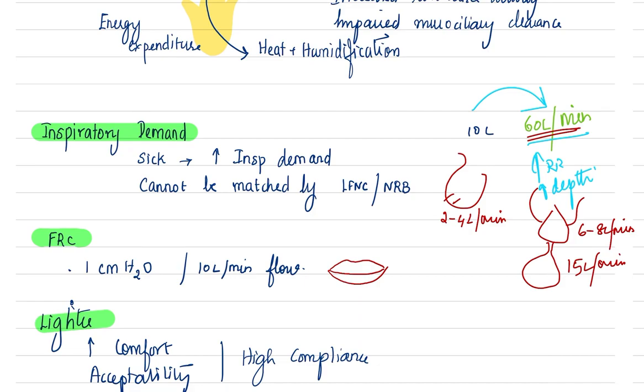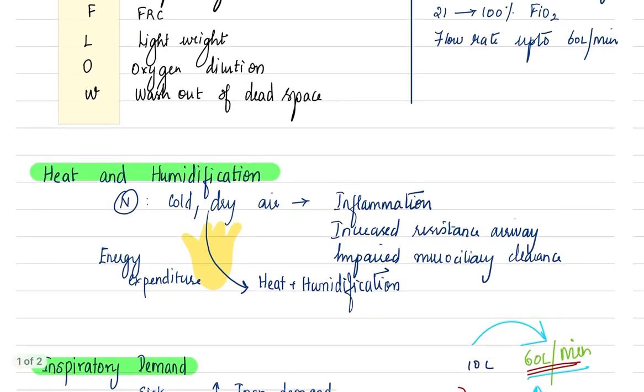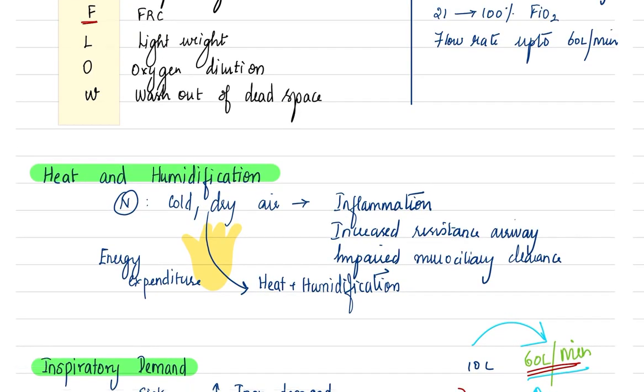It can give up to 60 liters per minute, especially your Airvo 2 sort of machines. So you meet their inspiratory demands. If you are not meeting these demands, what will happen to the oxygen levels? I'll discuss that in a moment. But meeting inspiratory demands is one of the sure ways to get your work of breathing to reduce. Next, F. F is for FRC.